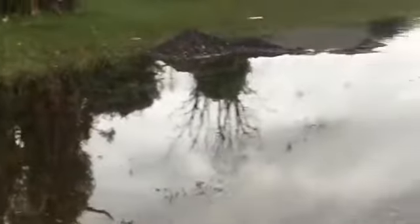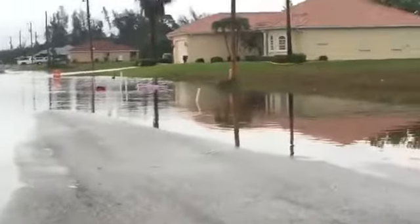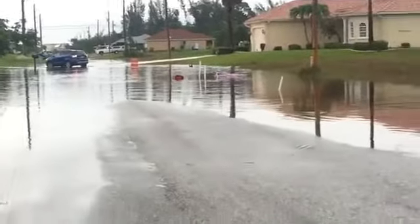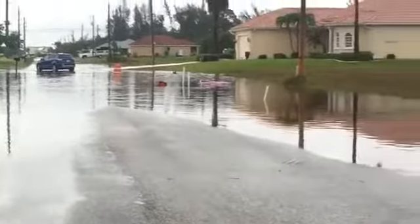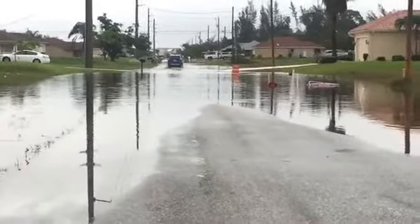We were out and about since 3 o'clock this morning tracking rain in Charlotte County and Lee County. I'm sure you have tuned into our Danny Beckstrom, who has been tracking the rain all morning long, telling you what areas have been hit the most and have seen a lot of rain. And it's been pretty bad this morning, but this is the worst we've seen yet.